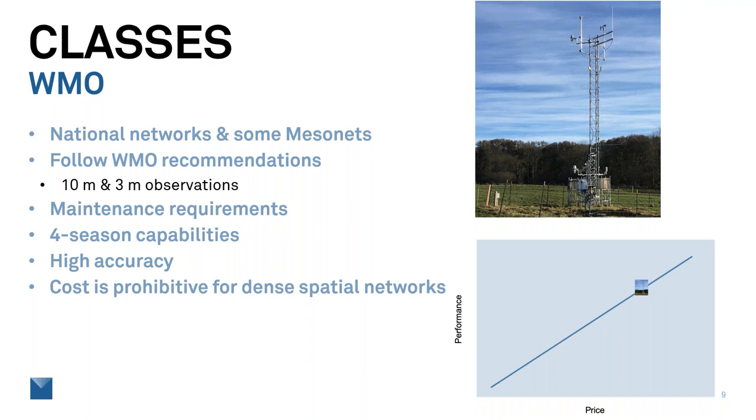The next general class that I want to talk about is the WMO, or World Meteorological Organization, compliant class. Often your national weather networks in various countries and some of the mesonets, which are medium scale networks, adhere to the WMO recommendations and guidelines. One of the important things about the WMO stations is that these need a 10-meter tower. You can see in the picture that there's a 10-meter tower, that some of the measurements are made at 10 meters, some of the measurements are made lower down in the atmospheric profile at 2 or 3 meters.